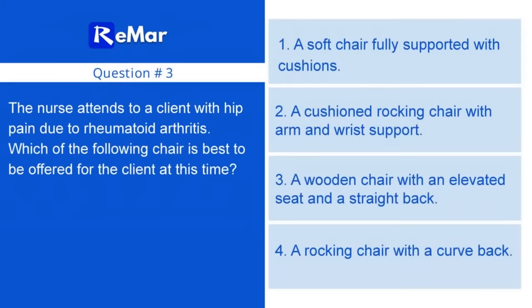Here's question number three. The nurse attends to a client with hip pain due to rheumatoid arthritis. Which of the following chairs is best to be offered for the client at this time? Okay, you got a lot of things going on here. You got hip pain, rheumatoid arthritis, pick a chair. Number one, a soft chair fully supported with cushions. Two, a cushion rocking chair with arm and wrist support. Three, a wooden chair with an elevated seat and a straight back. Four, a rocking chair with a curved back.